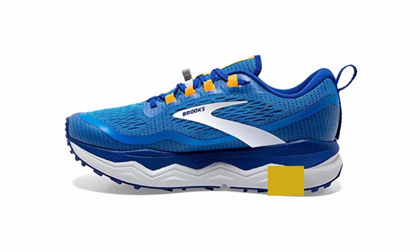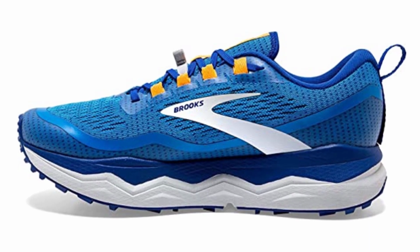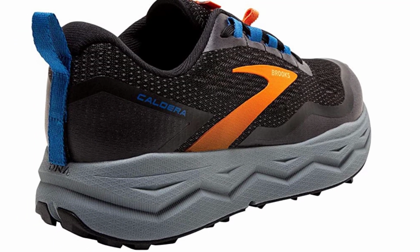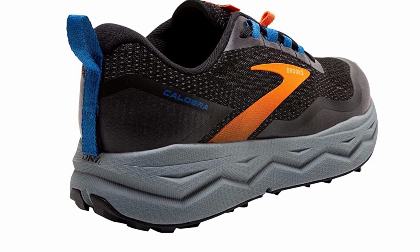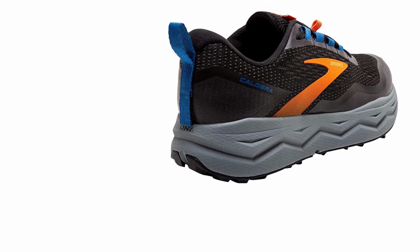While testers lauded the shoe's softness, I wish Brooks had returned to the low weight of the Caldera 3. For faster efforts, the Caldera 5 feels heavy. If you're looking for a lighter shoe that can even be used for racing, look at something like the Catamount or Topo Athletics Run Venture.